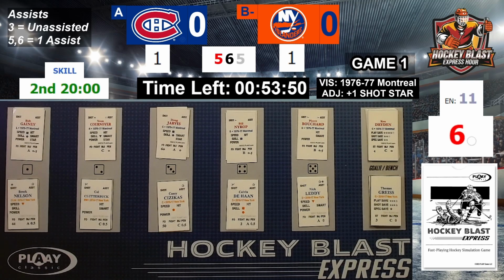We got a quality check between anybody on the ice for the Islanders against player number 5. That's Pierre Bouchard. We're looking for the quality of skill. The only 3 guys out on the ice that have skill is Nelson, DeHaan, and Leddy. I think I'm going to go with Nick Leddy right across from him, as he does have skill, as he will move in on Ken Dryden, hopefully to make the play save. 4 or 5 with a dot will do so. 5 and a blank won't do it.